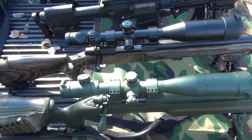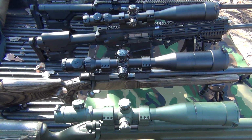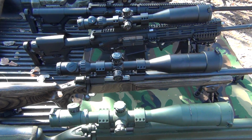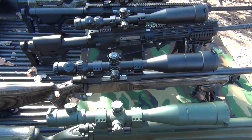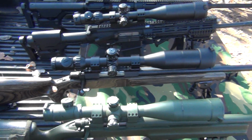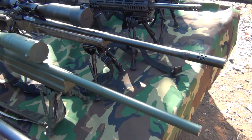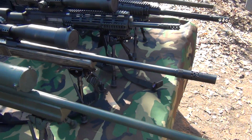So far it hasn't proven to shoot as good as these other two guns, I don't think, but it has shot plenty sub MOA at 100 and at 400 yards, and so it can do the job, and hopefully that new trigger will help a little bit with group shooting. You said caliber? 300 Win Mag.